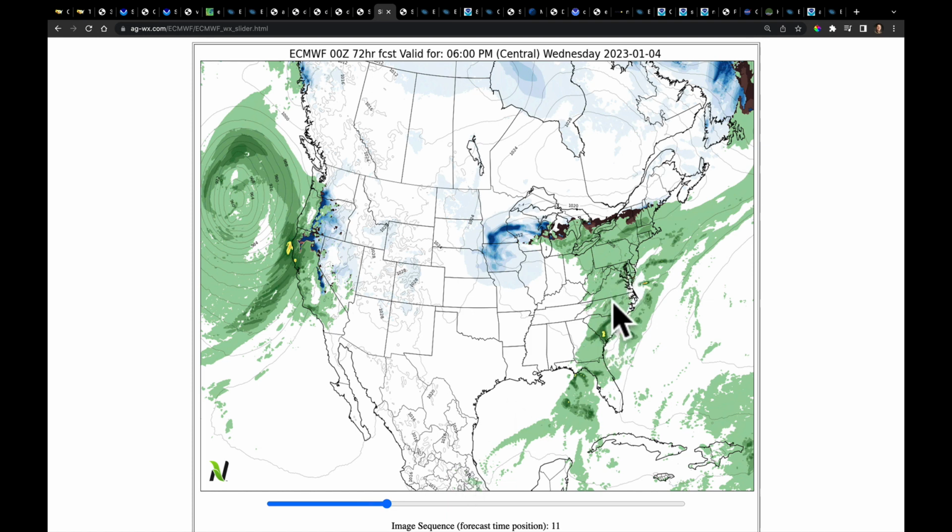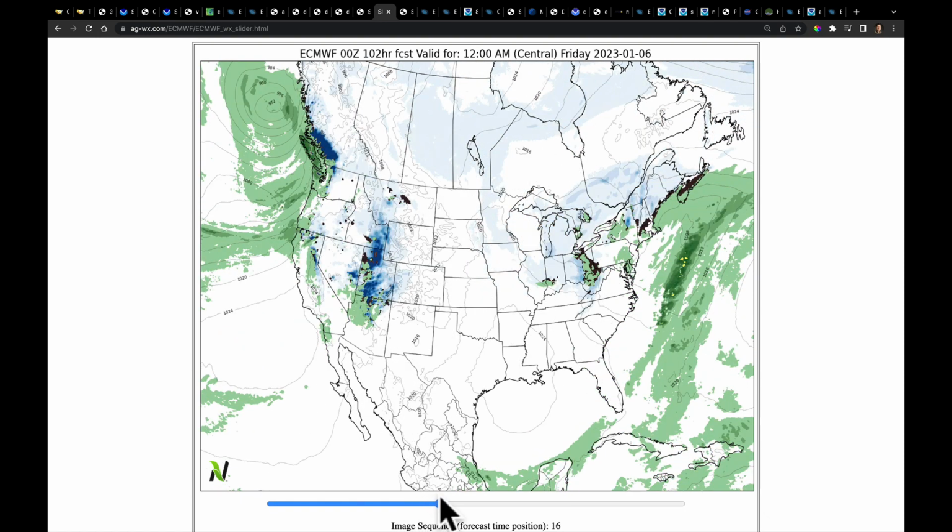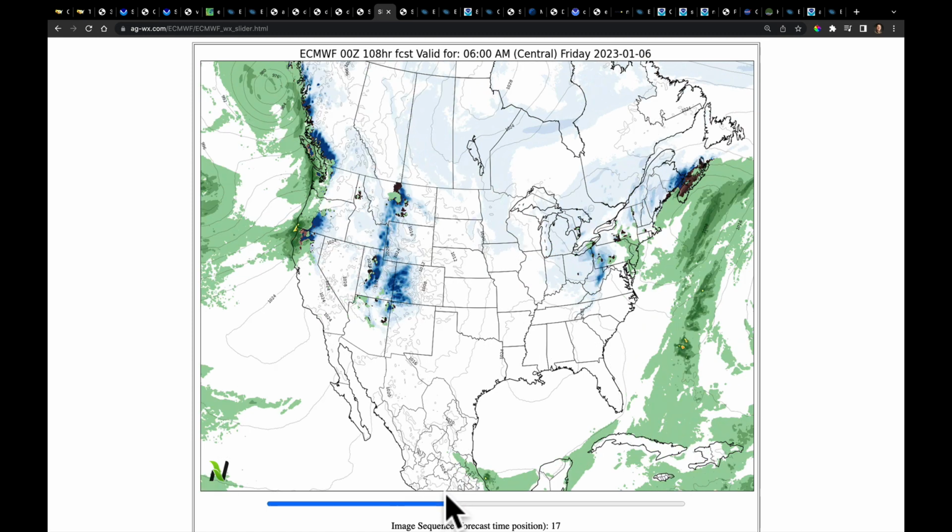Still very mild conditions into this area compared to normal. So that's why we're not expecting any snow. So that front clears through by the time we get into Thursday morning. And then as we work our way later into the week, on Friday, really Thursday night to Friday morning, I wouldn't be surprised if there's a little bit of light snow accumulating here in the Appalachian Mountains.